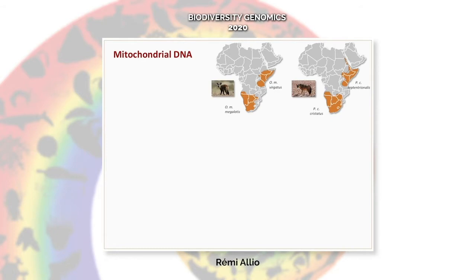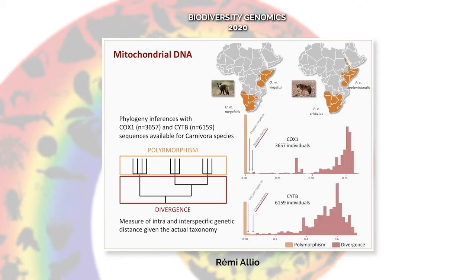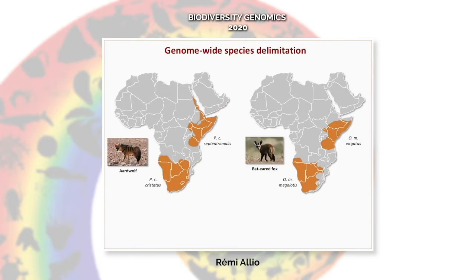First of all, by measuring the genetic distances observed between our pair of populations using two mitochondrial markers, we found that the genetic distances observed between the two populations of aardwolf were relatively high and might be considered as interspecific genetic distances. To confirm this result, we decided to look at the genetic distances of these populations at the genomic scale. We thus decided to generate two hybrid reference genomes using both Oxford Nanopore long-read sequencing and Illumina short-read sequencing.